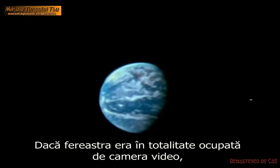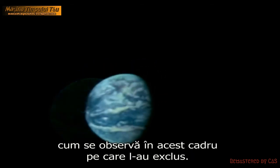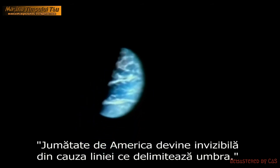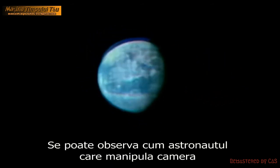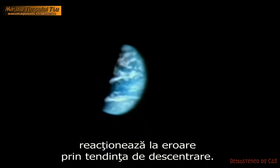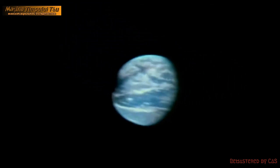If the window was completely filled up with a TV camera, as he stated, then an astronaut's arm would not be able to get between the camera and the window, as it obviously does here in this outtake. South America becomes invisible just off beyond the Terminator or inside the shadow. You can also notice how the astronaut operating the camera reacted to the mistake by attempting to pan away from it. Blue cast. See white bands of major cloud formations across the Earth.